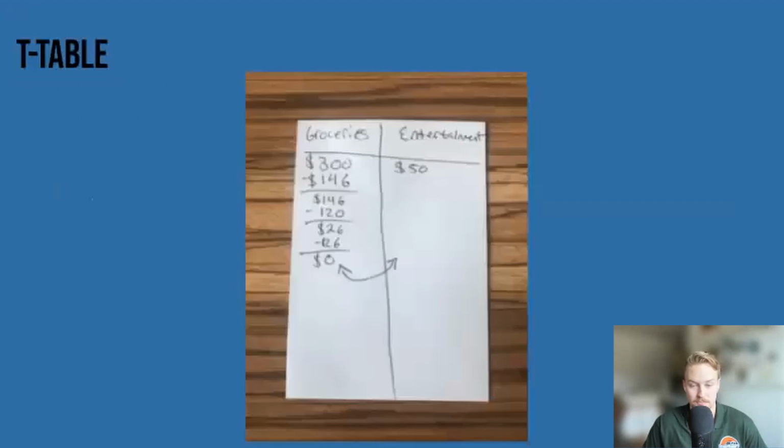That defeats the purpose. So here's what I recommend doing while you are using the envelope system. Utilize a T-table to help you track how much is in the envelope. So let's say you have your grocery envelope here. Let's just imagine this envelope is only for groceries and your allocated amount of funds is 300 bones. You go to the store and you spend 146 bones.